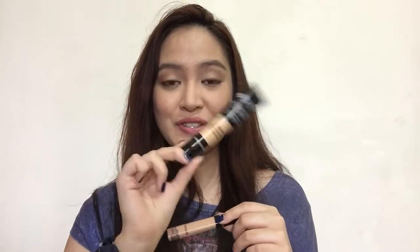As you can see in the demo, I had to put on 4 layers just to cover a big patch of an acne scar. And as compared to this one, the Jordana concealer, I just have to use a teensy tiny bit, blend it out, and I'm done. So this, compared to the coverage of this one, is a winner.